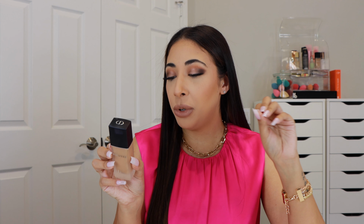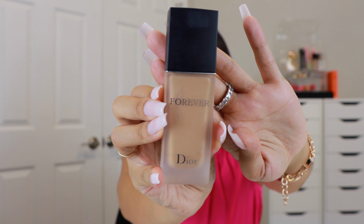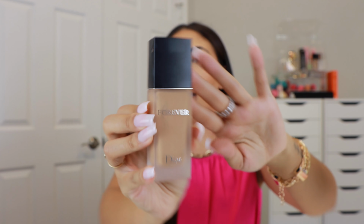The next foundation is a semi-new one, but the minute it launched, I decided to pick it up and I have been in love ever since. And it is the Dior Forever Matte Foundation. I wear it in the shade 3N. And if you don't know, this is transfer proof, 24-hour high perfection concentrated floral skincare with sunscreen. It does have SPF 15 in it. And the matte version does have the frosted packaging as well.